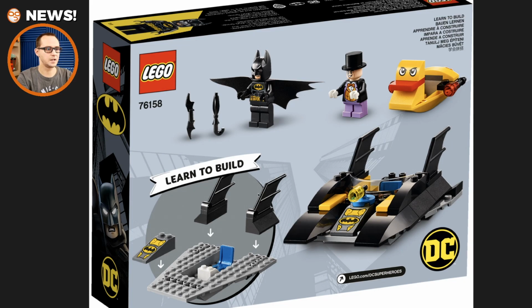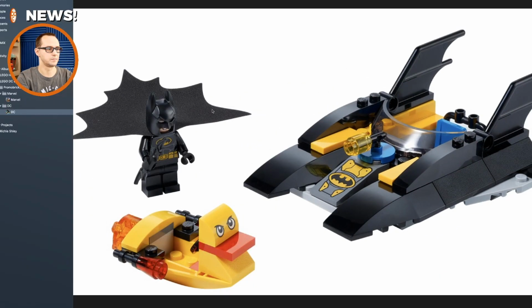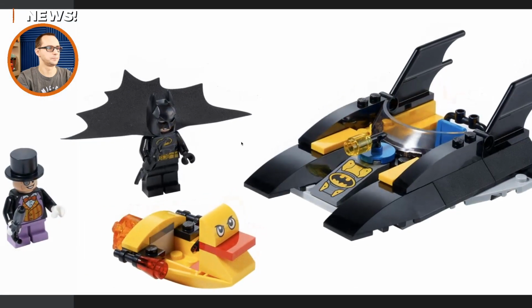Yeah, so only 1 cape. It's a very simple build. 54 pieces. Yeah, new cut, as you guys see. New cut for the baddie. Cool. The next one, let me see if I can bring it up on the screen.